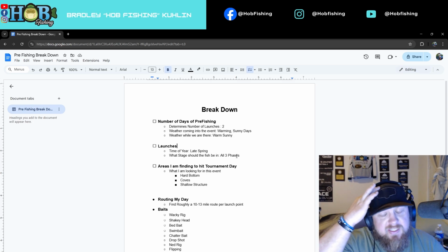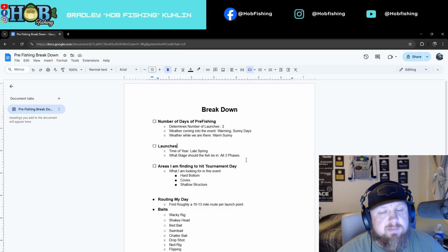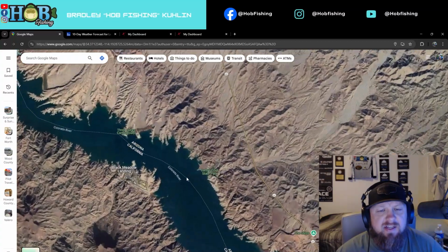Fish could be in all three stages when we get there: pre-spawn, post-spawn, and even spawn. So what we're going to be looking for is hard bottom coves and shallow structure. But let's take a look at the lake.